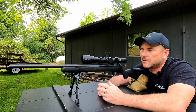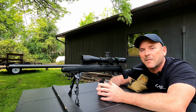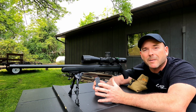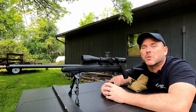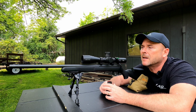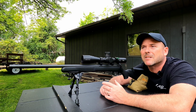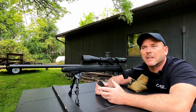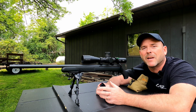But you know, these are a crude rifle. But they work. They work real well, and that's what I want to show you today. So we're going to try a few different ammunitions here at 50 yards, and I want to show you guys, and if anybody out there has been wondering, hey, I'd like to get into the sport, but I don't want to spend an arm and a leg.